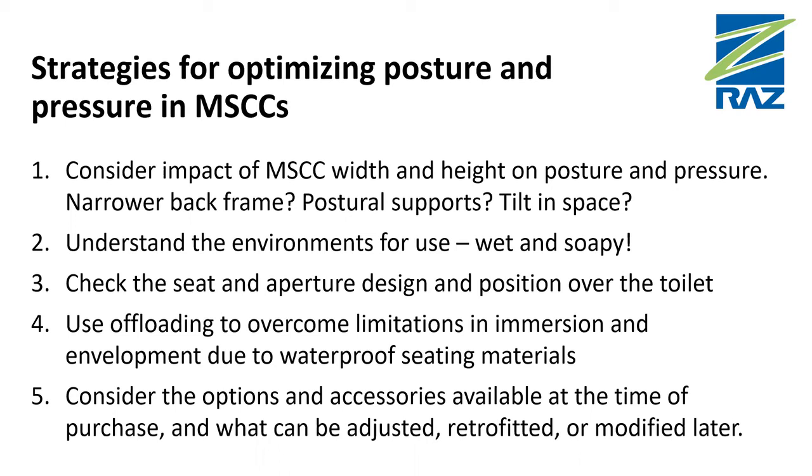The second thing to understand is that the environments of use are going to be wet, soapy, slippery, unsafe, and that's going to impact our choices for materials, both for the mobile shower commode chair frame, but also the seating surfaces. We also want to check that the seat and aperture designs are okay and are going to work for our clients. We want them to be functional as they're sitting in their seats. And we also want to make sure that those apertures are coming back over the toilet if we intend to use the chair over a toilet. So we want to make sure that the seat design works and that the positioning over the toilet is what we're looking for.